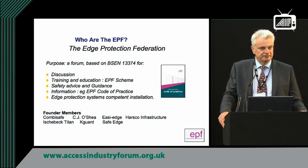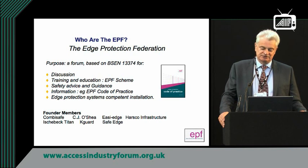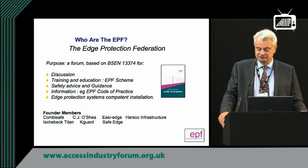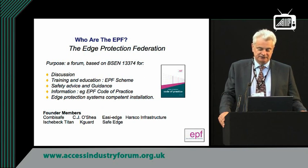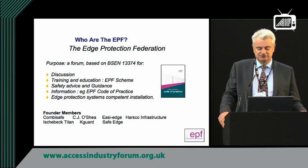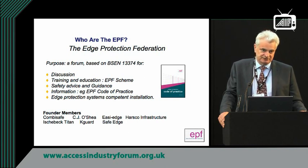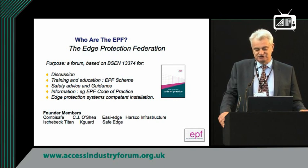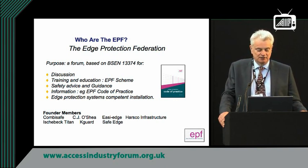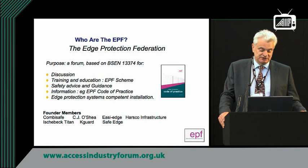And the federation came into existence about the same time as the European standard for edge protection was issued, BS EN 13374. On the basis of that standard, the Federation came together as a forum for discussion amongst industry peers to establish training and education schemes, to give safety advice and guidance. We also publish a code of practice on edge protection, which is there as an industry reference body. And of course, we're very interested in promoting competent installation of edge protection systems.